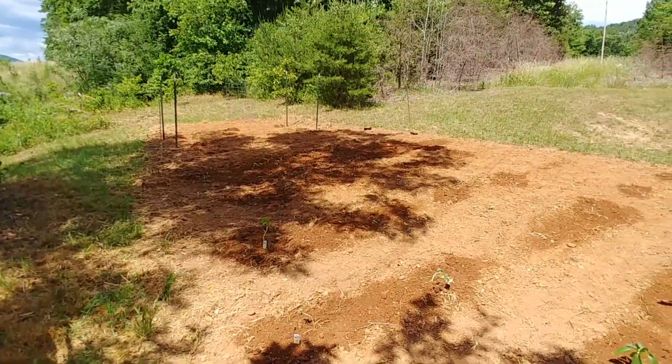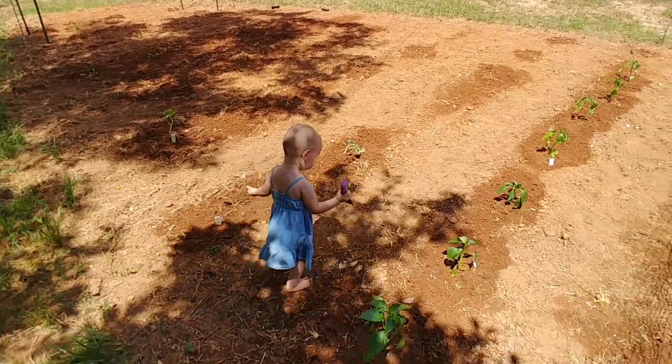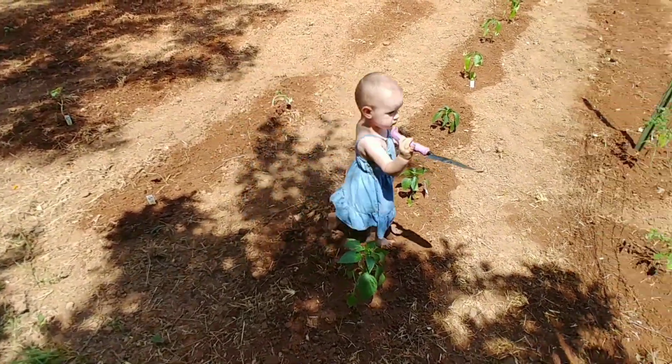So got all this water. Hopefully we're going to go swimming at my mom's today, so I'm excited to go and get cooled off. Cora, get out of the garden, honey.